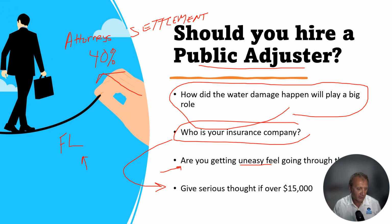In other states, yeah, it's the same issues because you're dealing with the same insurance companies, but there are a lot of smaller insurance companies that are okay in other states. They're not as evil and bad as what we face here in Florida.